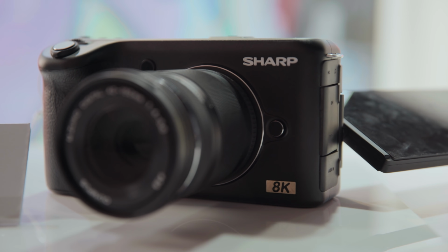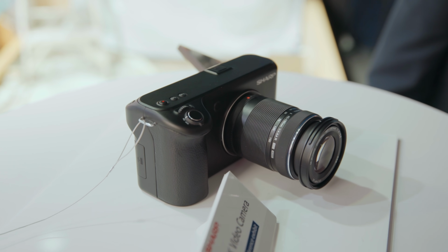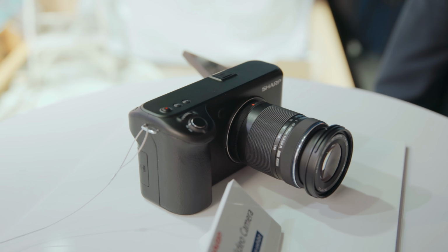But the important thing about this is that it is still slightly a concept. They will be showing a more final version a little bit later in the year, but this is something that should be on sale this year. My main concern though is that because it has that micro four thirds sensor, what kind of lenses are you going to be able to put on it that will be able to resolve full 8K detail? I mean, that's something like well north of 30 megapixels, and that's a lot.